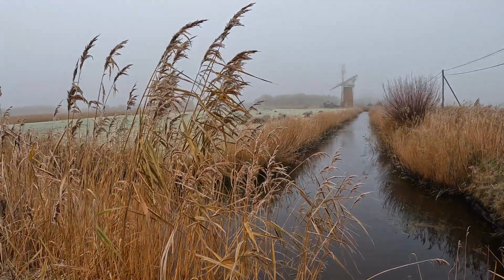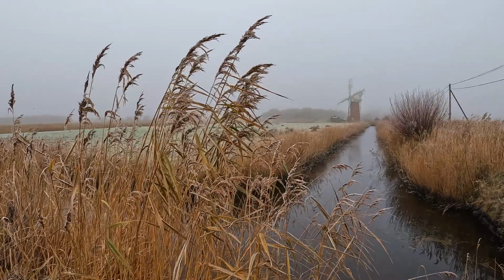Usually in the summer, these reeds, as you can see next to me, become a little bit overgrown, and it's quite hard to actually see the water as it runs alongside the mill. But obviously in the winter months it does die down a little bit more. So I've been playing around with getting these reeds in the foreground and the mill in the background. And I think with the fog, it really adds quite a lot of atmosphere and a little bit of depth as well.